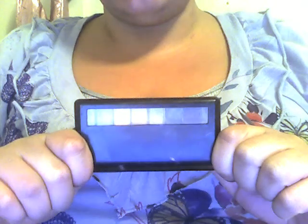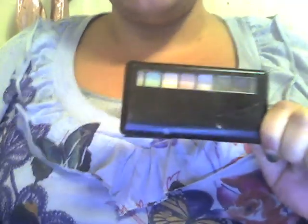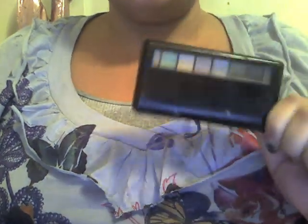This is the palette. This is what it looks like. Pretty cheap packaging. Not as cheap as the 12-in-1, but still pretty cheap. The plastic's not that great. If you drop it, you break it. Mine does not close. Oh my god, it just did. It's probably stuck. You do get a little mirror up here. It does come with applicators.